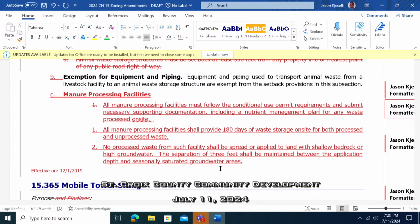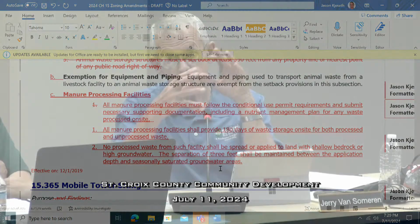An issue that pops up though is, that's fine where we aren't applying that above karst soil, karst ground, which has fractures in it, because that runs immediately down into the aquifer. So that has to be in there too. There has to be something said about that.